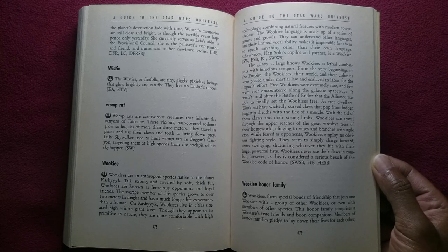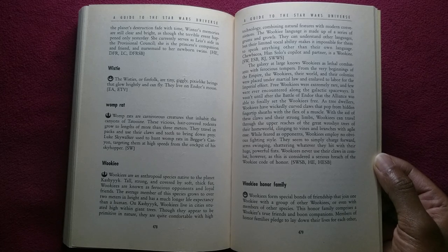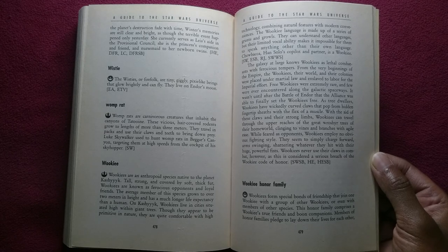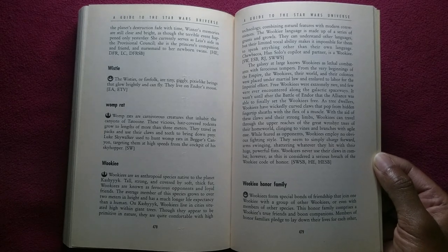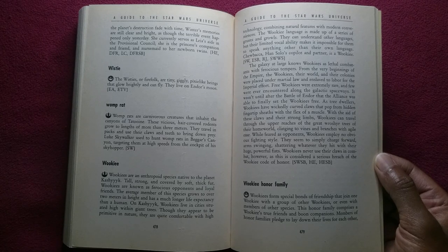The galaxy at large knows Wookiees as lethal combatants with ferocious tempers. From the very beginning of the Empire, the Wookiees, their world, and their colonies were placed under martial law and enslaved to labor for the Imperial effort. Free Wookiees were extremely rare, and few were ever encountered along the galactic spaceways. It wasn't until after the Battle of Endor that the Alliance was able to finally set the Wookiees free.